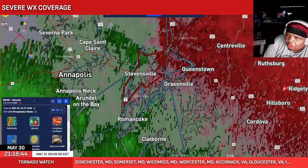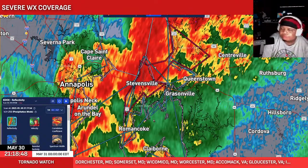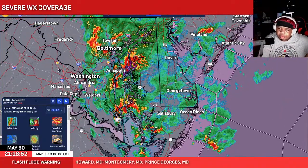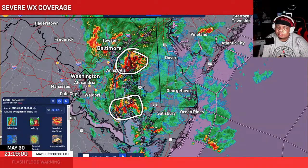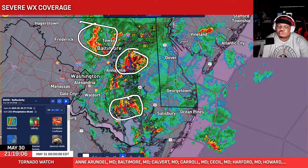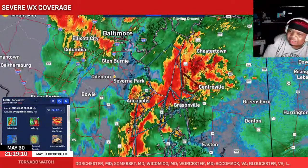Just watching this, don't see anything too concerning. And this is becoming more linear. So I think we're starting to transition. Although I will say within the linear line, we do have segments of thunderstorms into Dorchester County, this one into Kent County, into Talbot, and then on the back end we have these storms that are really starting to struggle to intensify, if at all, because we already had a lot of rain in this area.